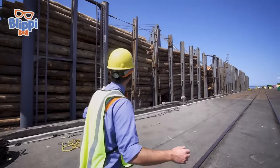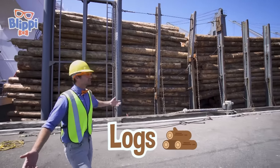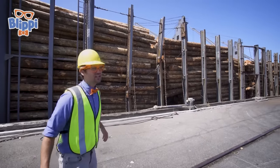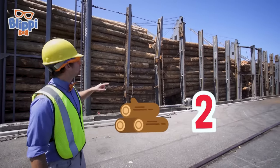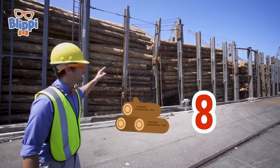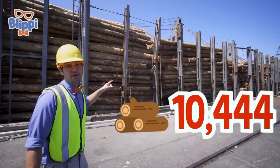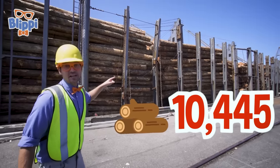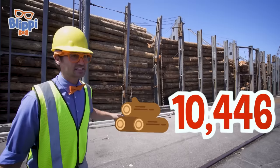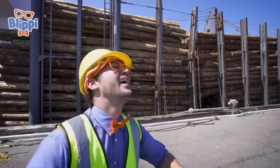Whoa, those are some big logs. And there's so many of them. I think you and I should count them. Ready? 10,445, 10,446, 10,000. Oh no, I lost track.